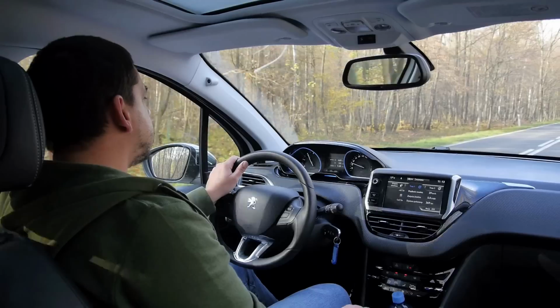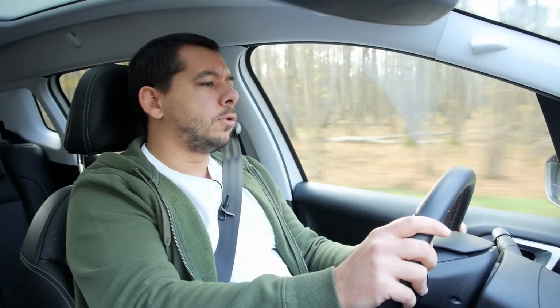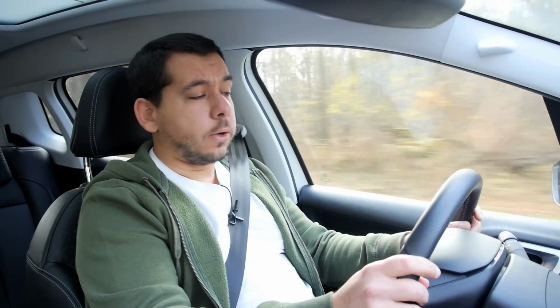The 2008 is much better on tarmac, but even here I suggest you don't go for the optional 17-inch alloys, which may look good in photos, but do not enhance ride comfort, I'd say. Better go for the 16-inch alloys with thicker rubber, basically. The interior resembles what we already know from the 208 and what we'll soon see in the new 308.